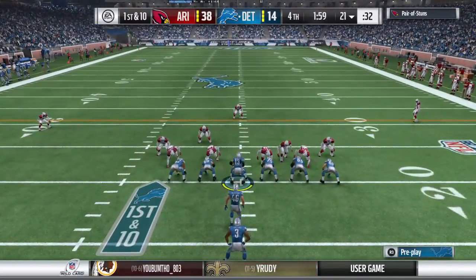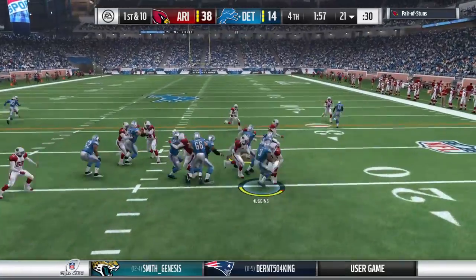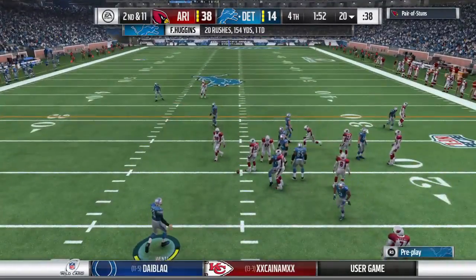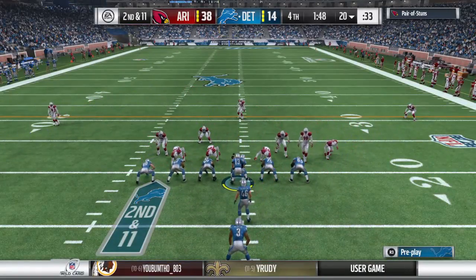Key the tight end. No, check. They'll give it to him right up the gut. And he is going to lose yardage here. That's going to go as a loss of a yard, and it'll be 2nd down. And they're going to speed things up here.